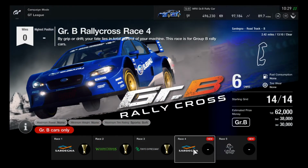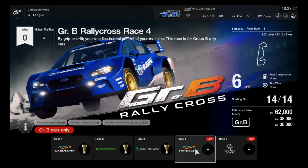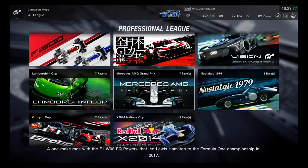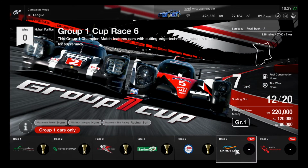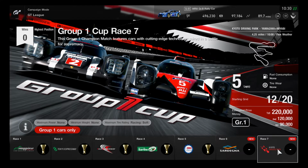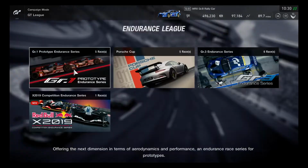Now, take a good look at the 2 new rounds on the Group B Rallycross. So, looks like everything is going to be added in for having Sardegna as the road course, because this is going to be good to be able to take the tarmac track that this might get started in. But unfortunately, the 2 new rounds have been added onto the Group 1 Cup, because this is going to be very challenging to be prepared for. So this might be very good to get started in.